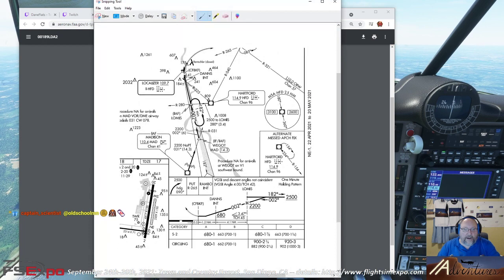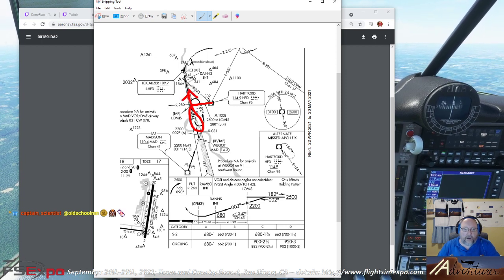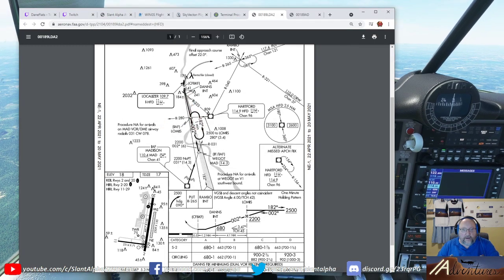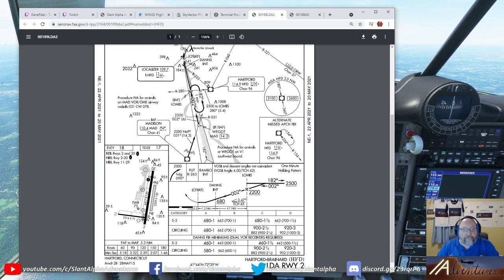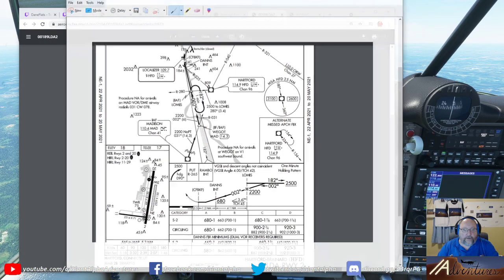lesson say that we could go here and do a teardrop entry, and so on. That's all a little bit more complex, and that's covered in a later IFR lesson. We actually did something like that in an earlier one, but a little bit of an easier one. But for purposes of this lesson, the IFR 7, they do say they will vector you onto final from Hartford.